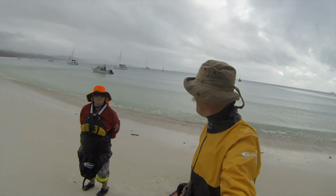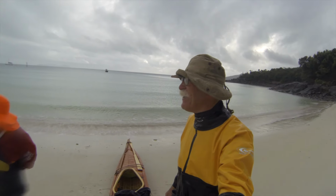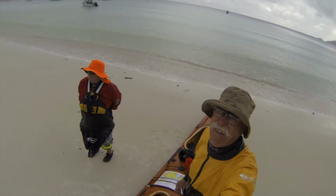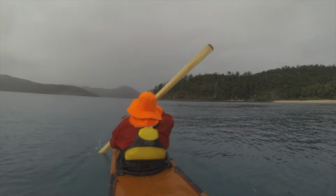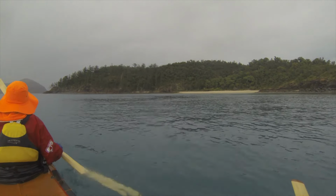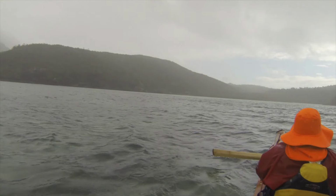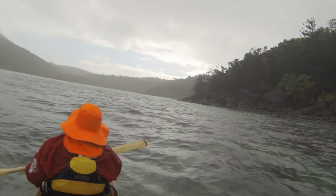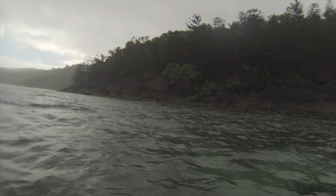Here we go, we're ready, packed up on the beach to launch. It's Sunday morning and the weather isn't all the best. It's a bit fresh, it's drizzling with rain, and when you look ahead it's quite misty. There we are, there's Rosemary paddling away, a little bit choppy and rough in Solway Passage as we're heading for Chance Bay, or I should say looking for Chance Bay.